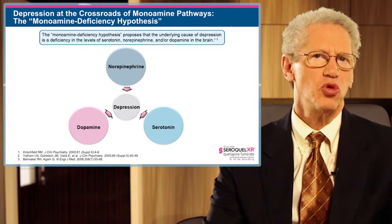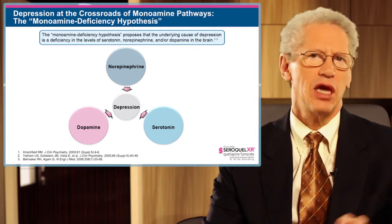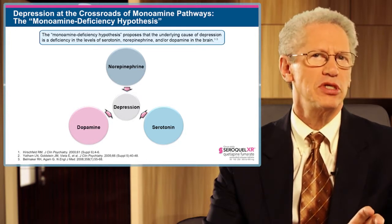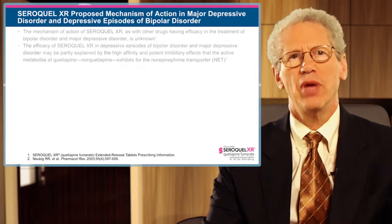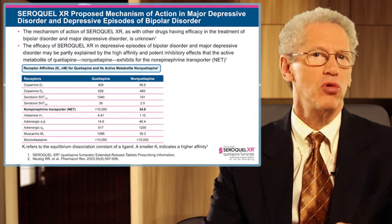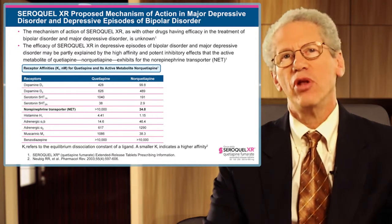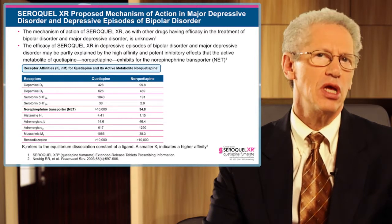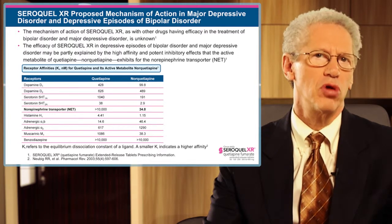Serotonin and norepinephrine transporters are important components of the monoamine pathways. Balancing activity at both of these transporters is a key determinant in the therapeutic properties of drugs targeting these monoamine transporters. The mechanism of action of Seroquel XR, as well as other drugs having efficacy in the treatment of bipolar disorder and major depressive disorder, is unknown. The active metabolite norquetiapine has similar activity at dopamine D2 receptors, but greater activity at serotonin 5-HT2A receptors than the parent drug quetiapine.